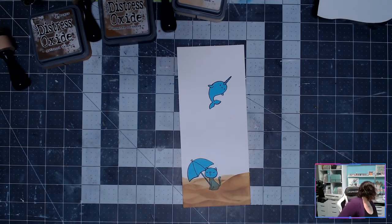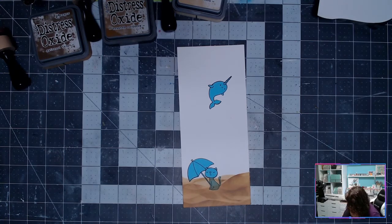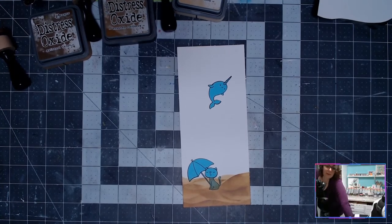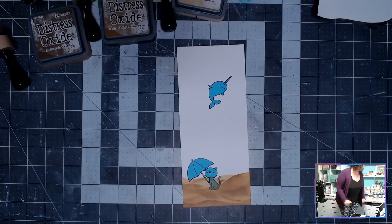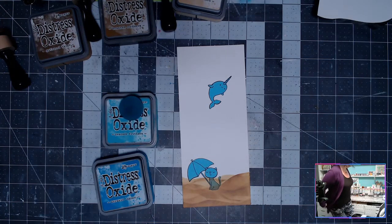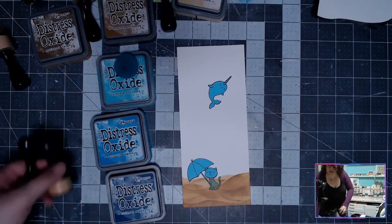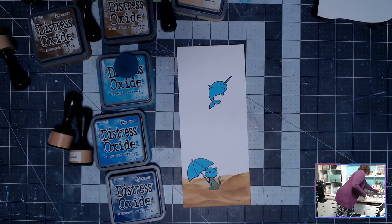Okay, so I'm going to grab the colors that I want to use for the sky and the water. Pardon me getting up in my pajama pants. But I want to use Peacock Feathers, Mermaid Lagoon. I'm thinking, oh boy, there's me. Chipped Sapphire. Also, basically I'm going to use all the blues.